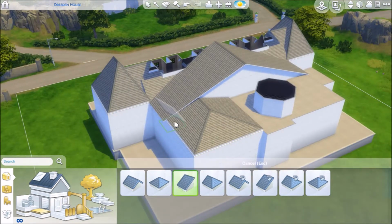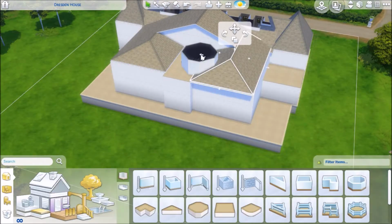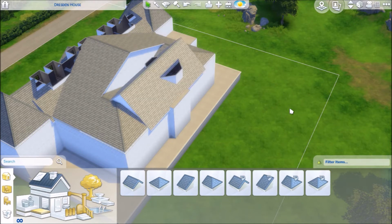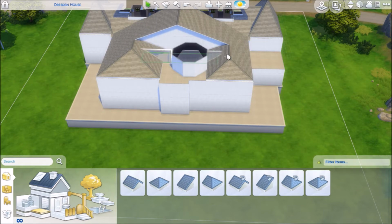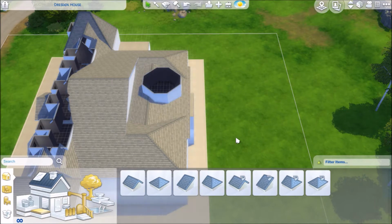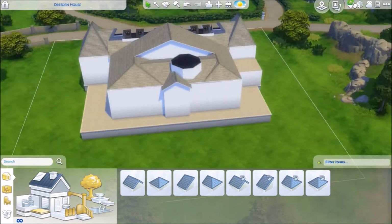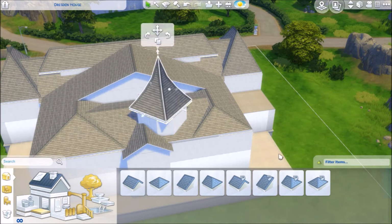Okay, this whole part is pretty much me roofing. Roofing all day long, because this roof took me so much time, but when it was done it felt so good knowing that I have managed to build this and get over with this roof. It felt amazing, literally.